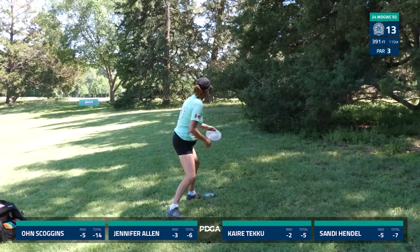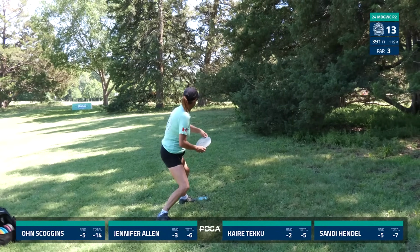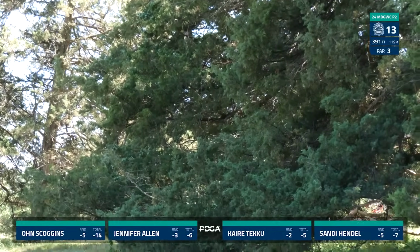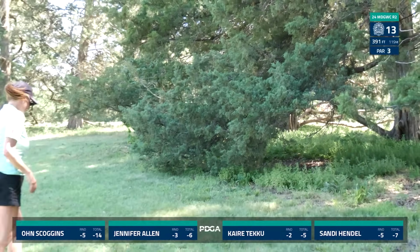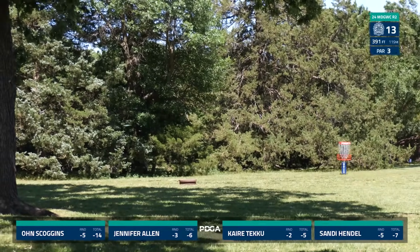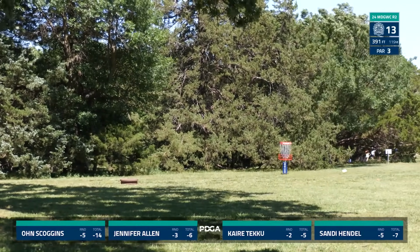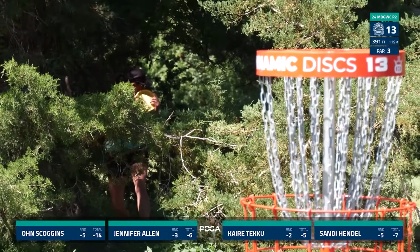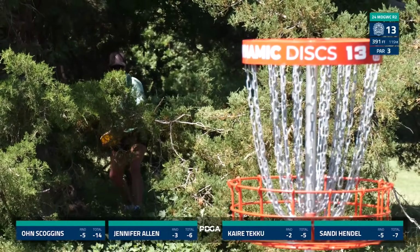So Sandy does make it all the way to the other side, which is nice, but also a very difficult shot. So she's trying to punch through this tree line. Unfortunately, that sticks up, but no 2 meter rule is in effect. So this is her putt out. She had the perfect, oh, nope, different one, different throw. That was Ohn's.